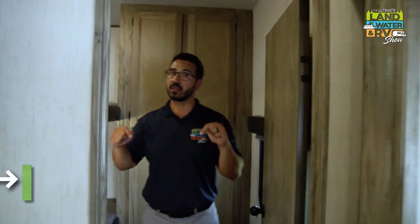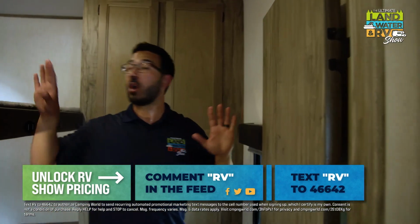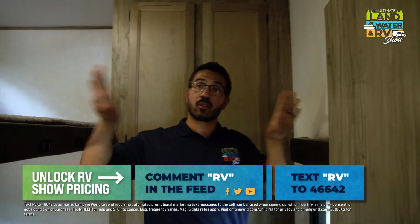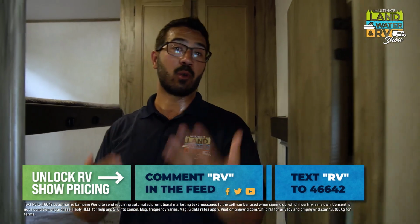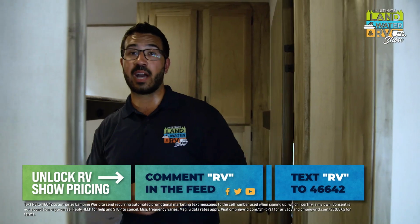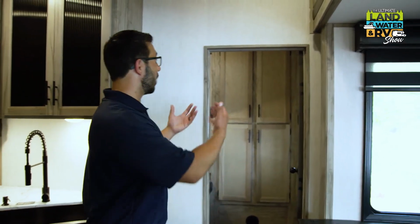Now, there are different layouts here as well. You'll notice this one doesn't have any slides. You can have one slide, you can have two slides, right, that are across from each other to really open this space up. It just all depends on what you're looking for on that particular floor plan. Slides will definitely give you more room. It'll allow for more beds if you plan to sleep more people. But every time you add a slide, it also adds weight.